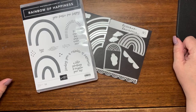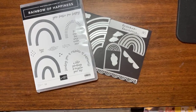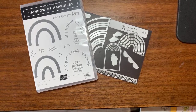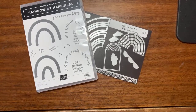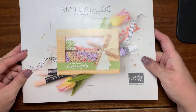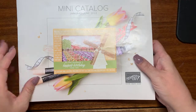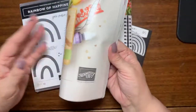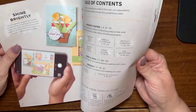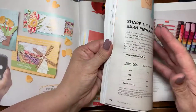Okay, tonight we're going to dive into the Rainbow of Happiness bundle. I have not given it its due, and I love it dearly. This is currently in the mini catalog, which I can show you. I can also send these out to you. They're beautiful. Oh my gosh, this is a gorgeous sweep, but we're not going to worry about that one tonight. We are going to go to the Rainbow of Happiness. Let me see, where is that? It's the first thing I ordered from this in my pre-order. It's the first thing I played with.